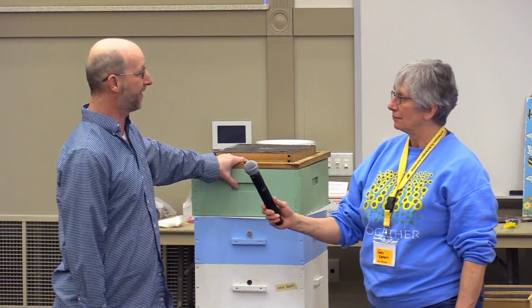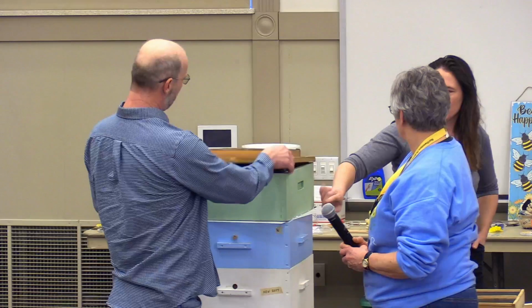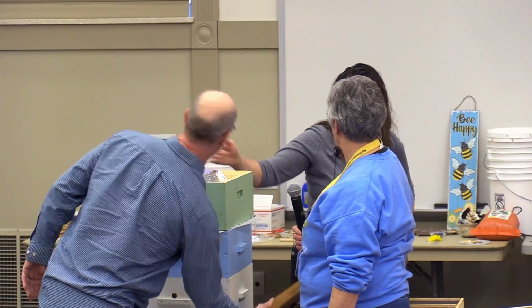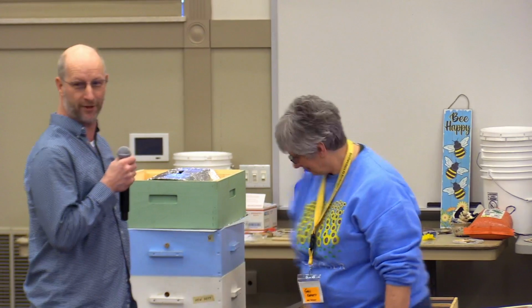So 8, I like. One thing to keep in mind with the bubble wrap stuff, the insulation value tends to be poor if you don't have an air gap. So that's why this style is pretty impressive. That's it. That's all I had. Any questions?